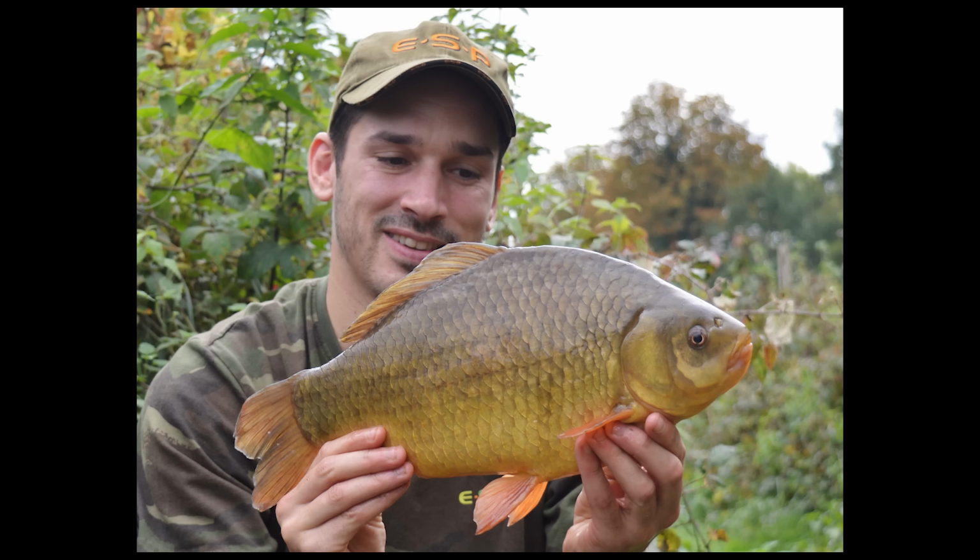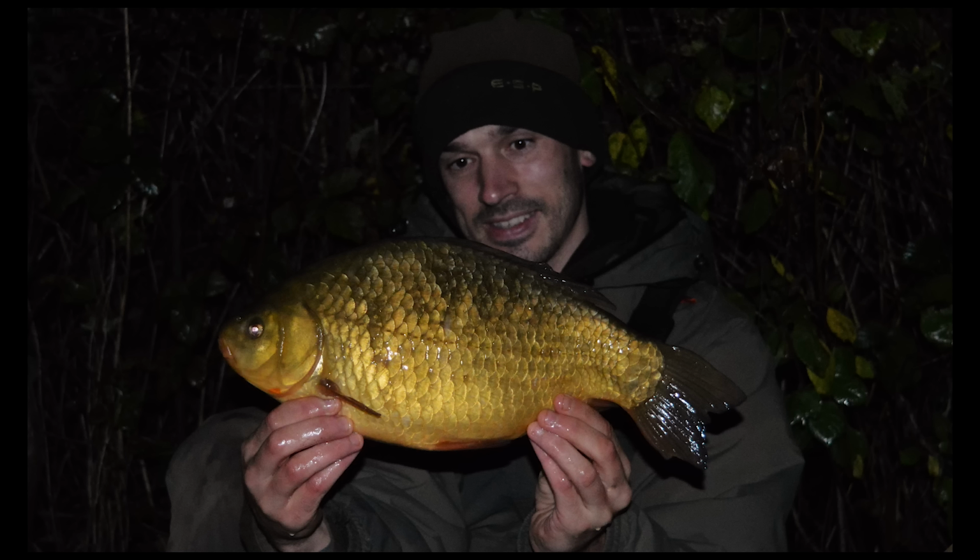My first real go for some big crucians was Johnson's Lake, very well known for its huge crucians, magnificent fish, and it was the only place at the time to have a go for a specimen-sized fish. So I did a few sessions there, and I managed a PB of 3.7. I had another one of 3.7. Only did a couple of sessions there, a couple of days, didn't have a night ticket or anything like that. And I believe this was probably going back about 8-9 years.